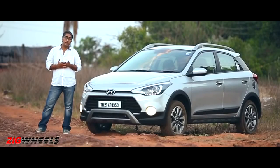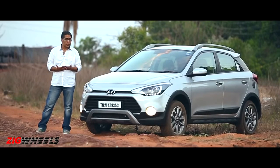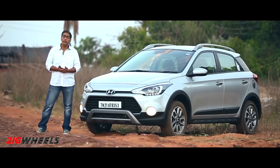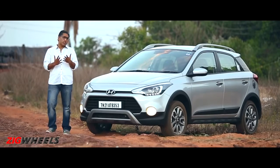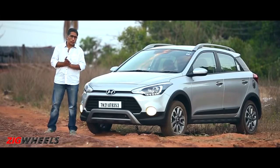Now, like we said at the beginning of this video, this recipe of taking a regular hatchback, putting on some body cladding, giving it nicer wheels, maybe slightly higher ground clearance, and a set of roof rails, and giving it a butch character is something that every manufacturer is trying. But not everybody's got it right. In the case of the i20 Active, I think Hyundai's got it spot on.